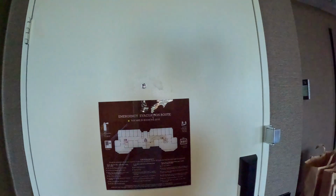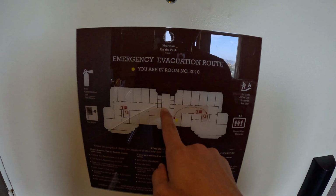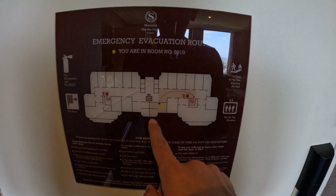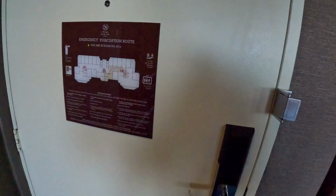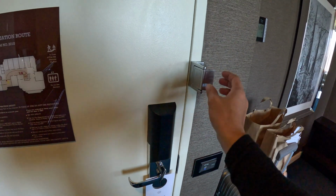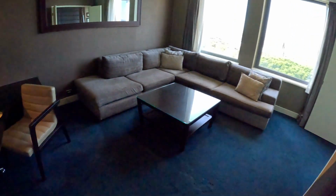So let me show you where my suite room is. I'm right over here, just right opposite the elevator. If I got the room right over here, it would be amazing. There's a room with balcony. Oh yeah, one thing I like is the door locks. It's quite cool design. Here's my suite.